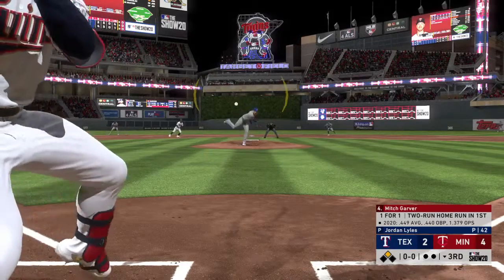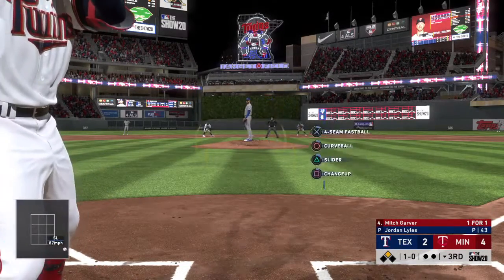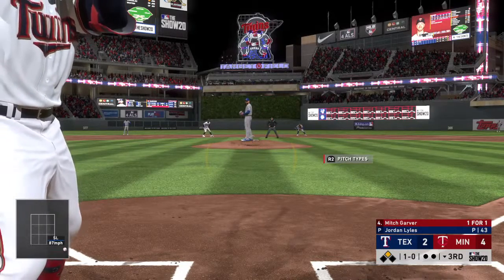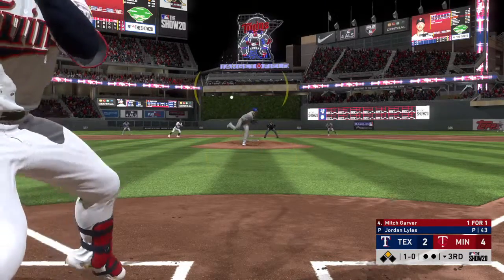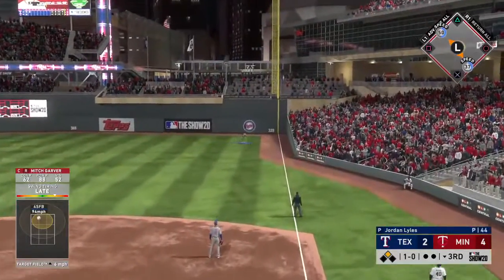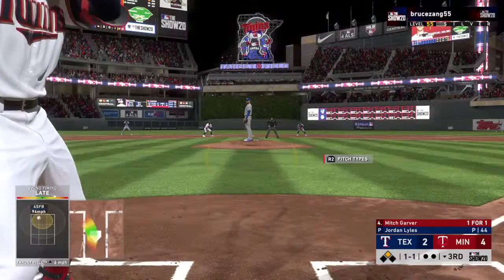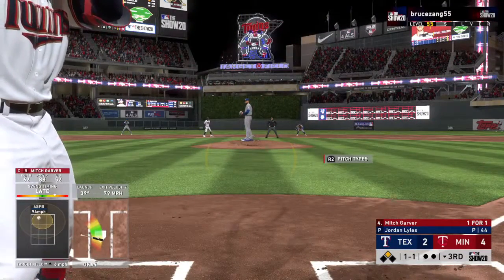Standing in now, Mitch Garver, as he'll watch a slider that runs out of the strike zone away for ball 1. A couple of RBIs for him already, and a chance for more here. High in the air down the right field line. And foul. A runner at second, nobody out.